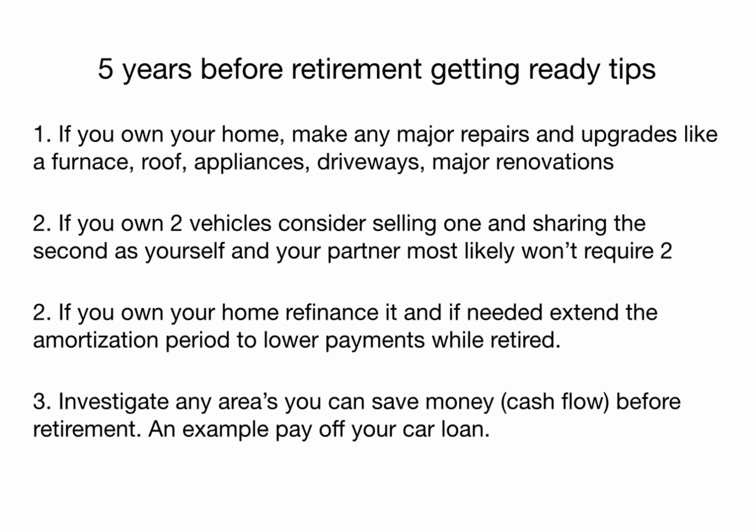If you own your home, refinance it, and if needed, extend the amortization period to lower payments while retired. Investigate any areas you could save money, cash flow, before retirement. An example, pay off a car loan. There's also all kinds of different associations for seniors which will allow discounts. Associations and clubs, all of these are great ways to limit expenses in retirement.